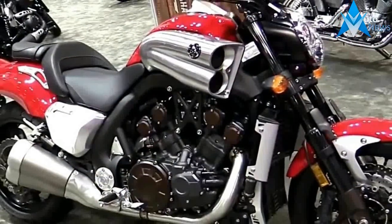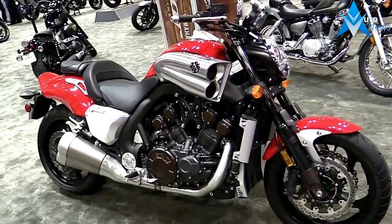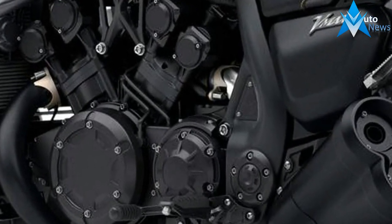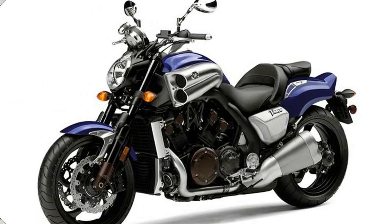Now for the beating part, the liquid-cooled 102 cubic inch, 1,679cc power plant, truly a chunk of engine. It comes in a V4 configuration that fills the wide frame completely, and it's anything but a boat anchor.